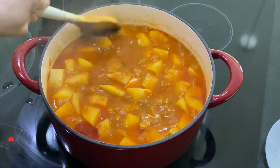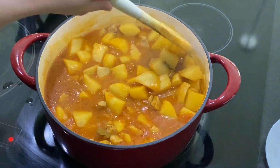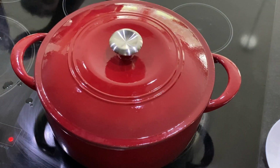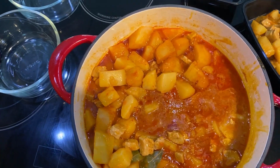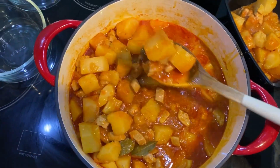So it's been about 25-30 minutes. It really depends on what type of potato you're using. That's how long it usually takes for mine to finish cooking. And here it is. I am just taking some out for Andre to take on his road trip.